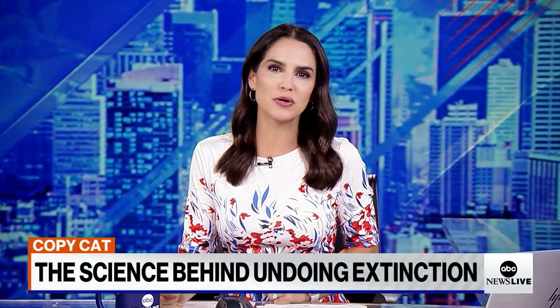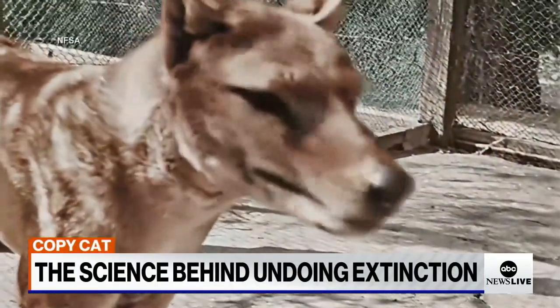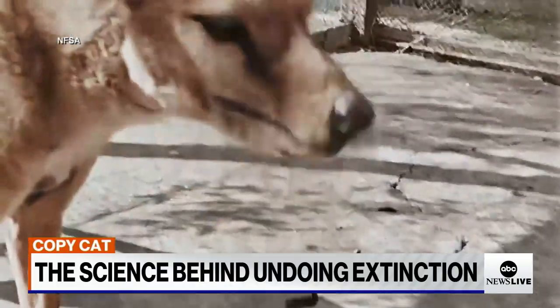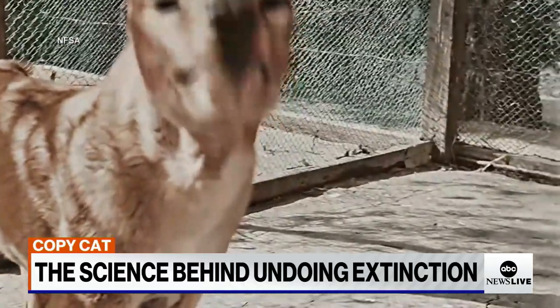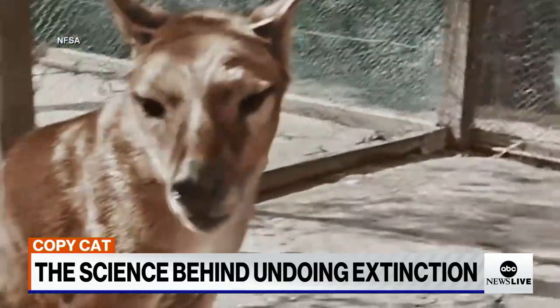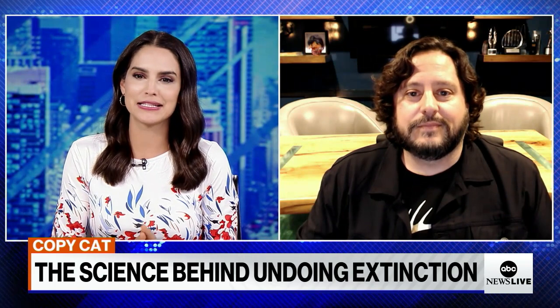A Texas-based company is spending millions of dollars to try to bring back the Tasmanian tiger, an animal extinct since the 30s. The DNA technology involves taking cells from the tiger's closest living relatives and splicing them with Tasmanian tiger DNA. Ben Lamm, co-founder and CEO of Colossal Laboratories and Biosciences, is here now to tell us more about it.